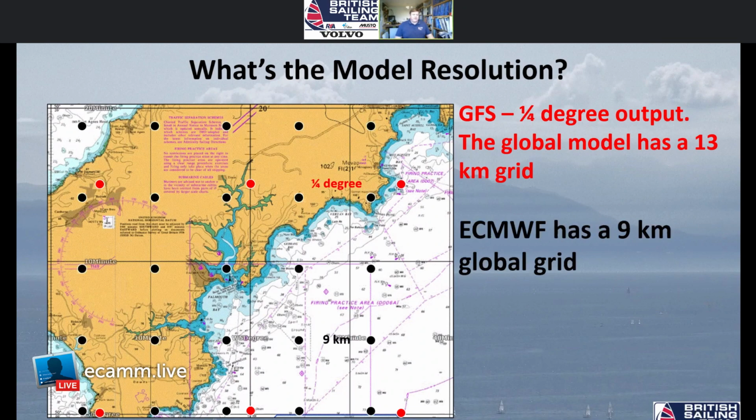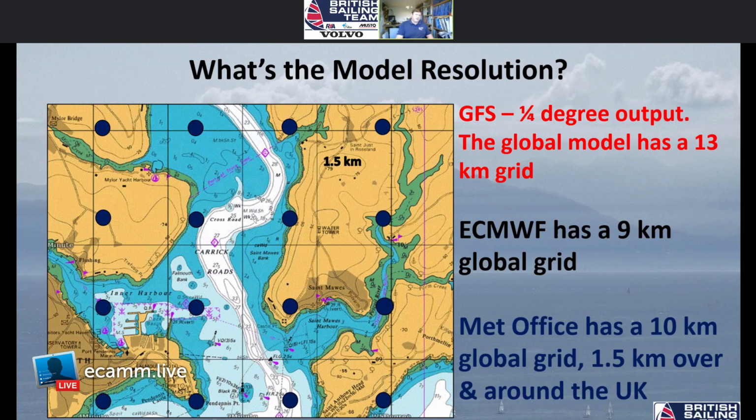The European Centre for Medium Range Weather Forecasting, the ECMWF, which is based in Reading, does an excellent forecast. And their resolution globally is 9 kilometres. So we're getting a little bit more detailed now, which is great. The Met Office around the UK does a 1.5 kilometre grid around the UK, which is much better. And again, this is where I am now. I'm talking to you from a shed just there. That's what the 1.5 kilometre model looks like over Carrick Roads, over the harbour here.